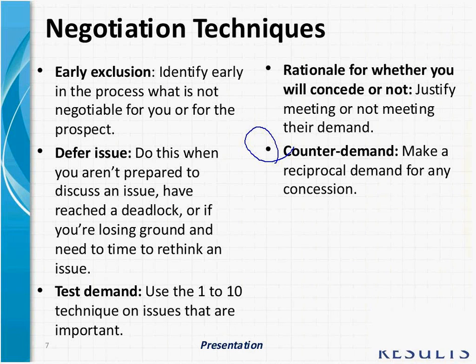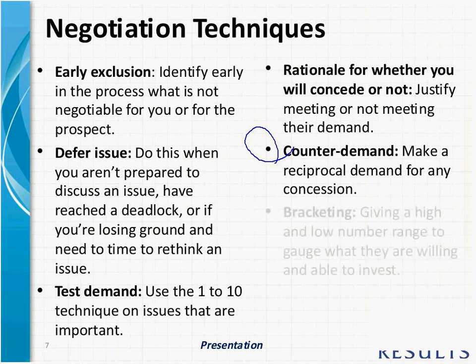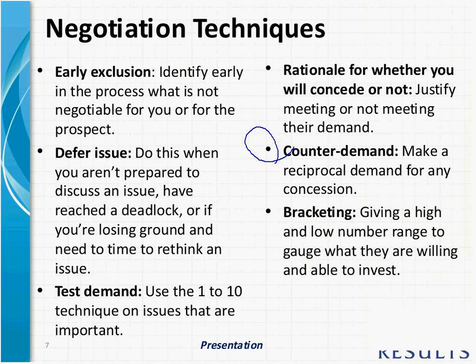If I give you a 25% lower fee, but I want back-end money, I see potential in being a partner with your company, I'm willing to do that. Counter demands are critical. The last thing I want to bring up is called bracketing. You're looking for a budget. This is to get an understanding of budgets, okay? If they're not willing to give you budgets, if they're not sharing information with you, what you may want to do is give them a high and low number range to gauge what they're willing and able to invest. Again, if I walk in with a $100,000 proposal and their budget is $25,000, that's a problem. So I want to understand their numbers too, and bracketing sometimes will allow us to do that. Okay, giving a high and low range of what the numbers might be.